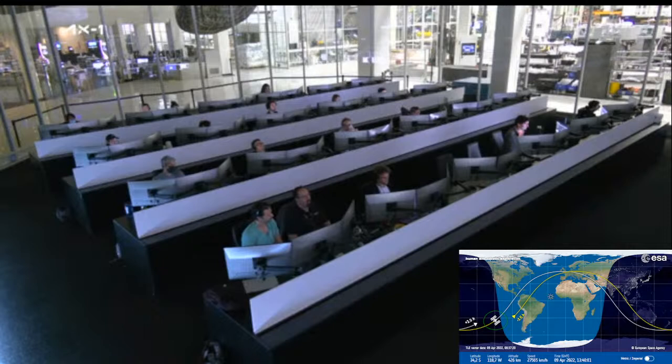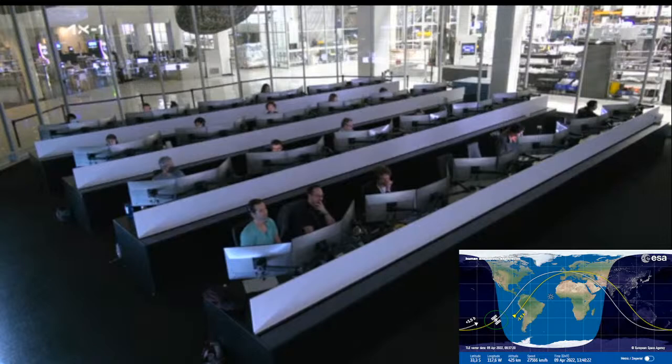So while we wait for the vestibule leak checks to be completed, taking us one step closer to hatch open, send it back over to Andy and Tricia to tell us a little bit more about this mission, which is now attached to the space station. Can't wait to see them on board.